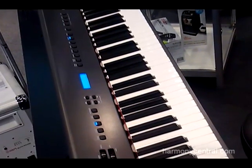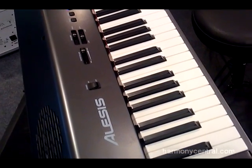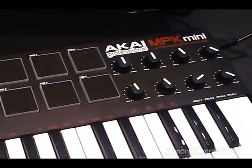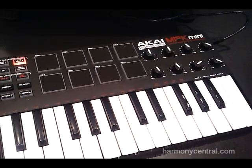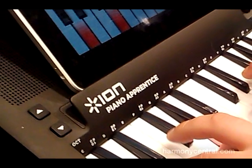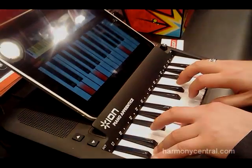Alesis had several new goodies. Their Cadenza concert piano was brought out to gauge reaction from dealers, and by the end of the show, it seemed a pretty sure bet to hit music stores near you sometime soon. They also featured the Akai MPK Mini, which, while shown at NAMM, has really taken off since then, so it seemed like a good idea to relaunch it. Ion, a division of Alesis' parent company, showed Piano Apprentice, basically a controller wrapped around an iPad, but with interactive music lessons where the keys light up to help you along.